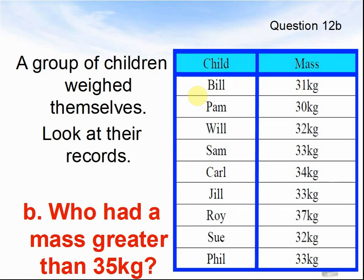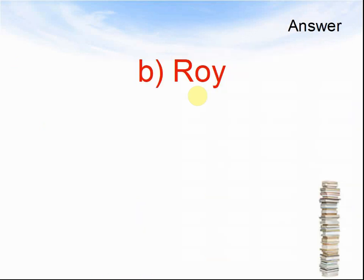Question 12b. A group of children weigh themselves, look at their records. Who had a mass greater than 35 kilograms? Pause the video until you are ready to see the answer. The answer is Roy.